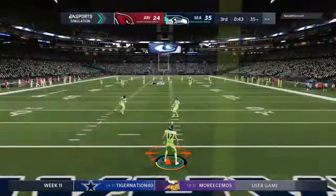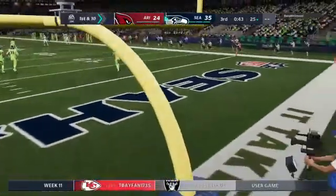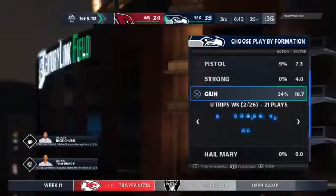And now the kick is away. And that one will bounce out of the back of the end zone, so we will start here at the 25.